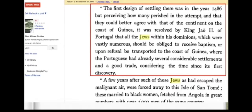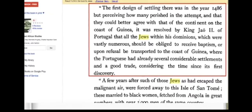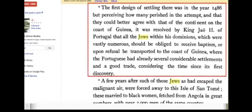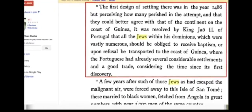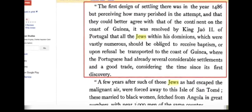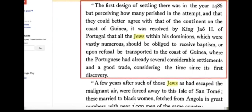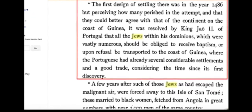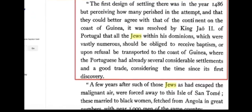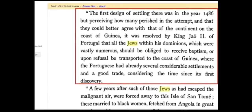It says, "The first design of settling there was in the year 1486. But perceiving how many perished in the attempt and that they could better agree with that of the continent on the coast of Guinea, it was resolved by King John II of Portugal that all the Jews within his dominion," listen, it says, "which were vastly numerous." So this confirms that the Jews living in his kingdom were vastly numerous. There were a lot of them, right?